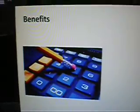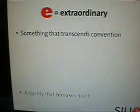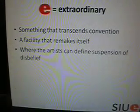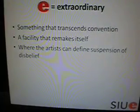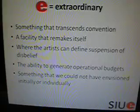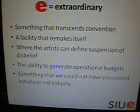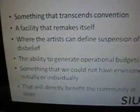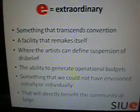What would be the final benefits of this facility? Something that transcends convention. A facility that remakes itself, where the artist can define suspensions of disbelief. The ability to generate operational budgets, something that we could not have envisioned initially or individually, something that will directly benefit the community at large.